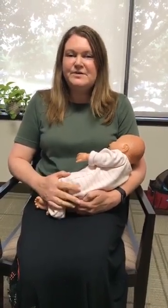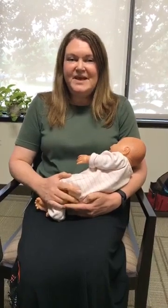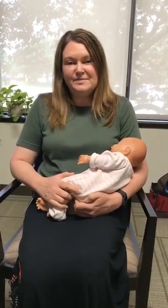Today we're going to be talking about different positions that you can use with your baby when you're breastfeeding. Now, don't worry about trying to find the perfect position. There's really no right or wrong with positioning. The idea is to find the position that's going to work the best for you, and that's whatever feels best for you and your baby. Finding that position does take some practice, and so today we're going to go through some of the classic breastfeeding holds that you can practice at home.